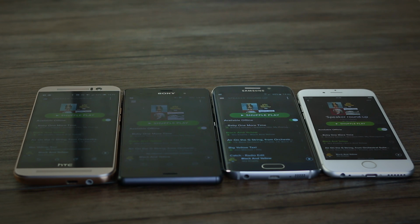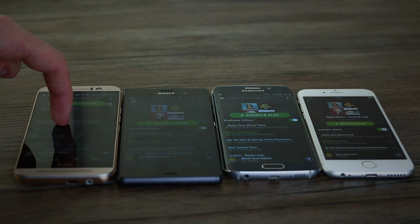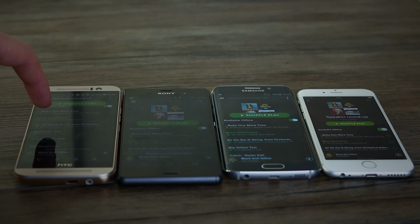And the iPhone 6 is probably the weakest just based on the fact that it isn't the loudest and it is a mono speaker. Very easy to cover up, as is the S6 Edge, which we'll come on to later. But before we do that, let's play a little bit of classical music.